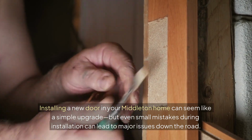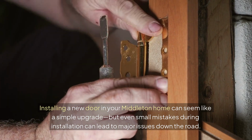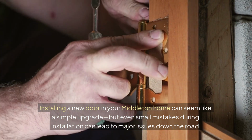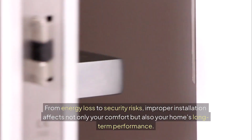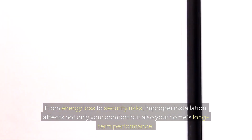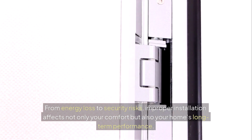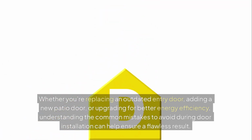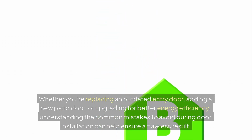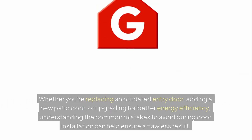Installing a new door in your Middleton home can seem like a simple upgrade, but even small mistakes during installation can lead to major issues down the road. From energy loss to security risks, improper installation affects not only your comfort but also your home's long-term performance. Whether you're replacing an outdated entry door, adding a new patio door, or upgrading for better energy efficiency, understanding the common mistakes to avoid during door installation can help ensure a flawless result.